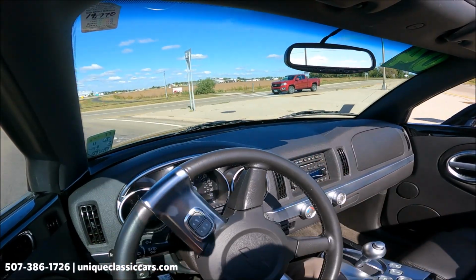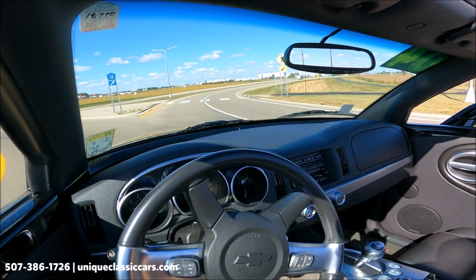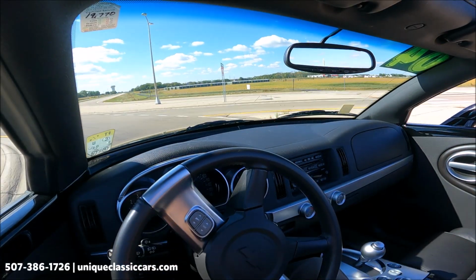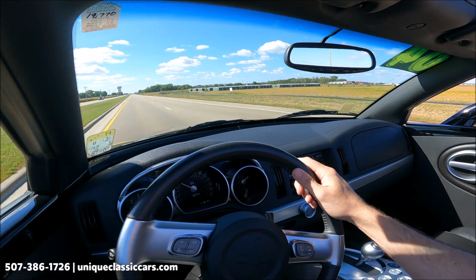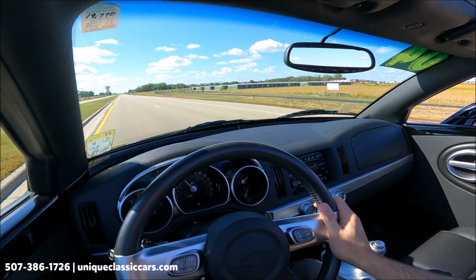Very comfortable bucket seats in this truck. Stereo controls on the steering wheel. Corners well. The kickdown works on the automatic transmission.